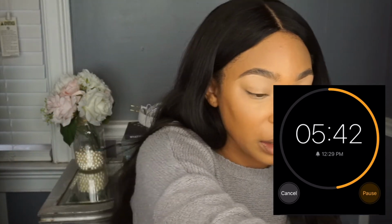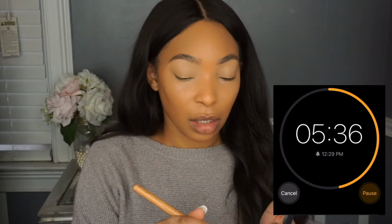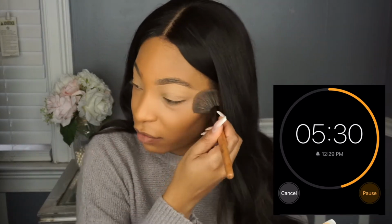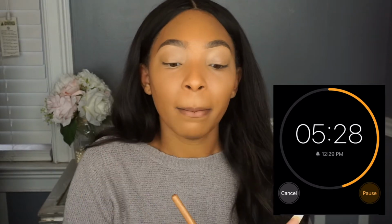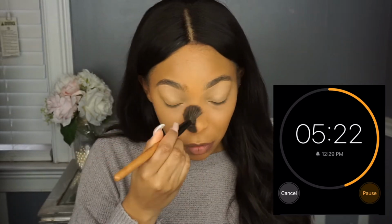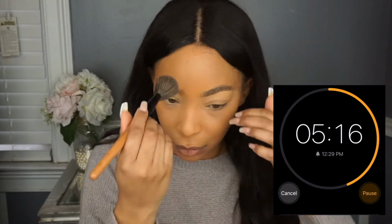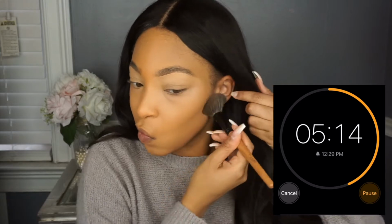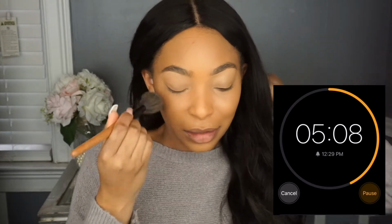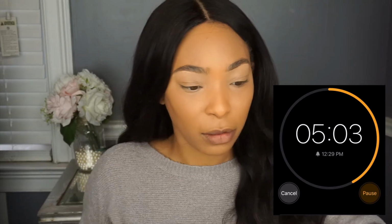We have no time for baking, so I'm going to take my powder foundation and just press it into the skin to set my concealer. I have no time to bake anything at all because I have approximately 5 minutes and 24 seconds. Jesus. Oh my gosh. All right. Okay, I think I'm not doing that bad. I'm not doing that bad.